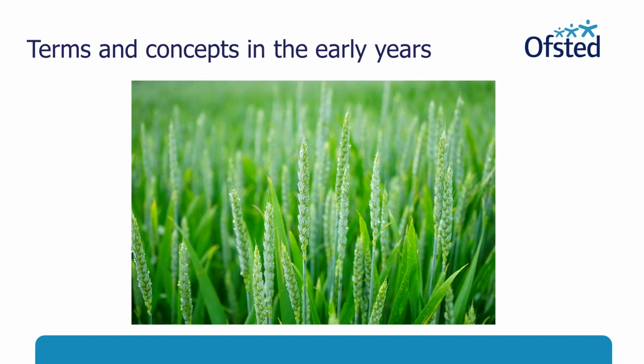We can choose through the stories we read, the way we support play, the physical environment we set up, what we choose to talk to children about, to emphasize particular terms and concepts with an eye on what children will go on to learn. For example, we know that pupils at the start of Key Stage 2 will learn about the development of early civilizations.